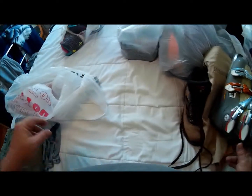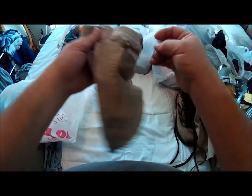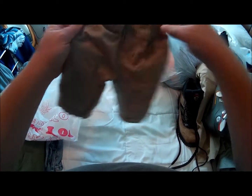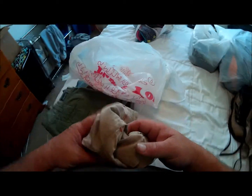So set that over. I got one more thing in here. One more thing. Oh wait, this is baby clothes. I didn't buy this. Baby clothes! My daughter's kid's going to have so many clothes, it's amazing.